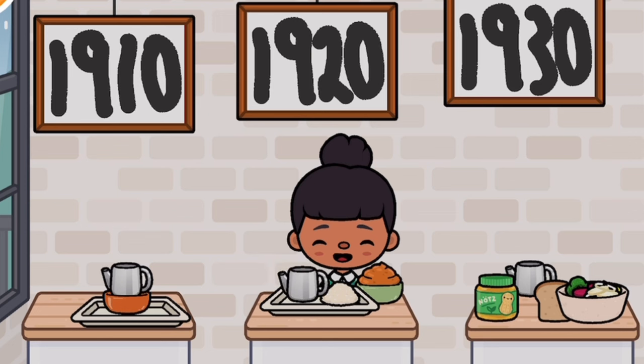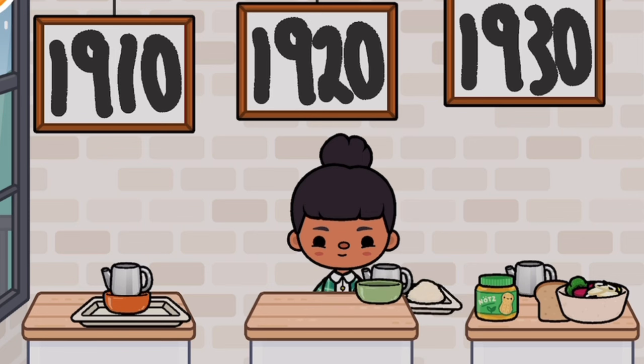Okay, now let's see what we have here. So we have some rice, some milk, and some, I think, stew. But this one's an orange one, so let's try it. Okay, that was actually way better. And now let's try it with the rice and a milk. That one was actually not too bad.